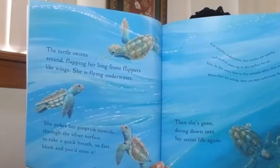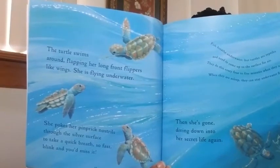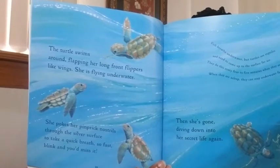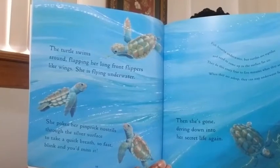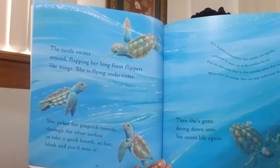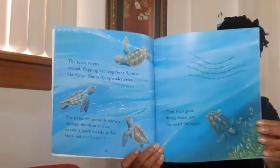So a turtle, because she's a reptile, has to come up to the surface to get air every 4 to 5 minutes. When they're moving about and swimming, they have to come up for air. But when they're sleeping, they can stay underwater and be fine for hours. That's pretty amazing, right?